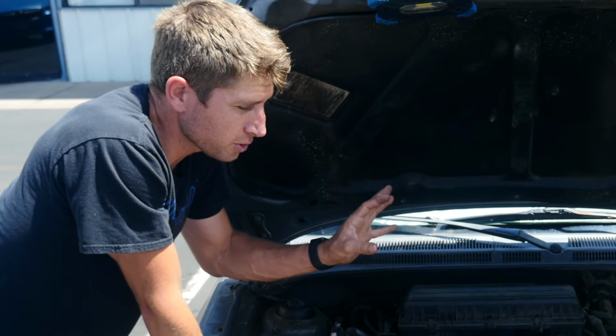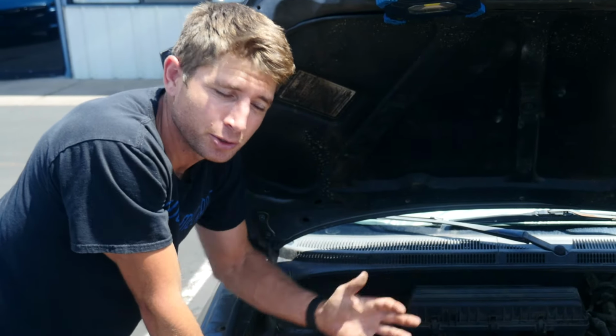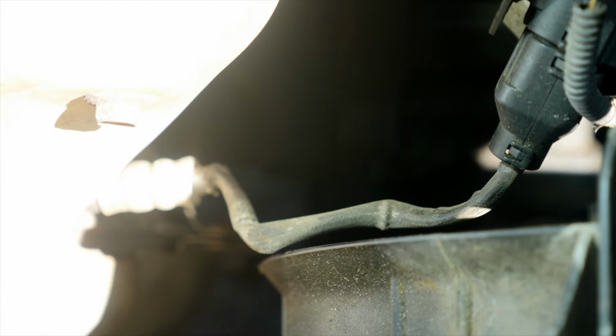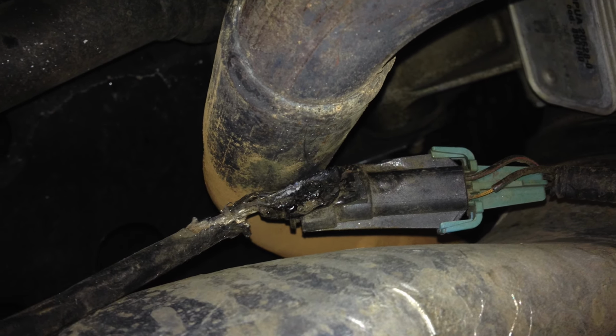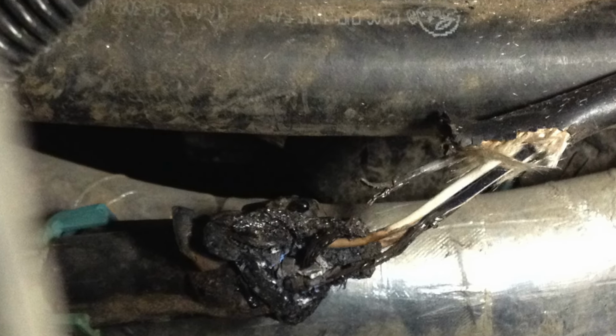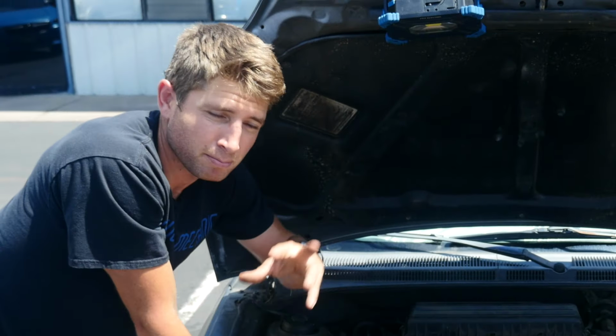Another reason is you could have wires or hoses that have come loose and are now touching exhaust elements, like your manifold or your exhaust pipe or your muffler. Again, you just want to visually inspect, are things where they are supposed to be? Is there melting? Is there blackening?